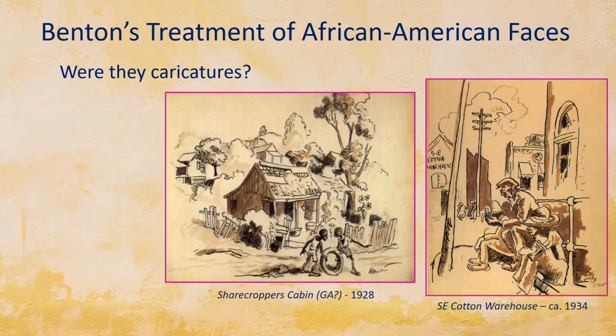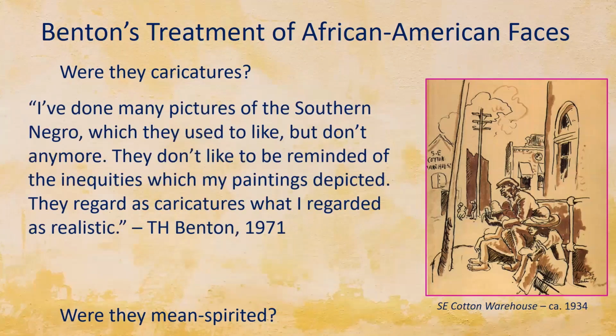Okay, so I think we're mostly in agreement that, yeah, they're caricatures in a way. They're exaggerated, certainly. But more importantly, are they mean-spirited? I certainly don't think they are in my mind. I'm sure there were mean-spirited depictions of African Americans from other artists. And Tom says that I've done many pictures of the Southern Negro, which they used to like, but don't anymore. They don't like to be reminded of the inequities which my paintings depicted. They regard as caricatures what I regarded as realistic.